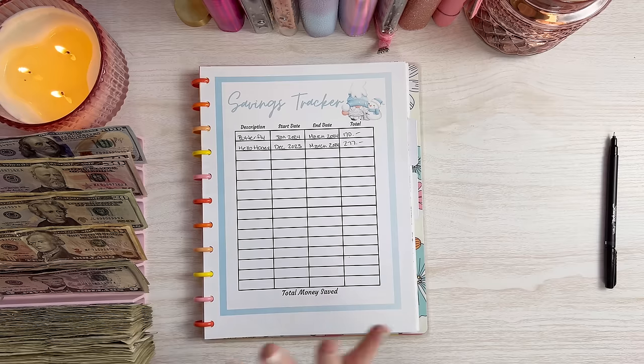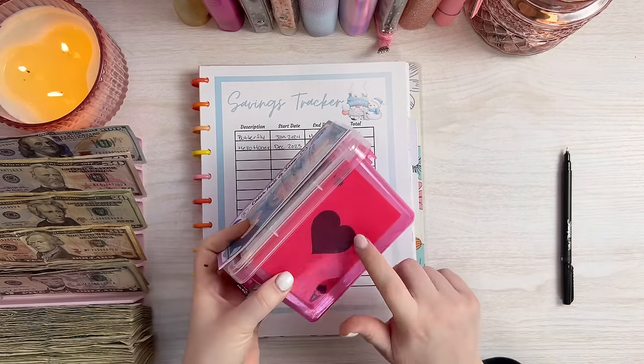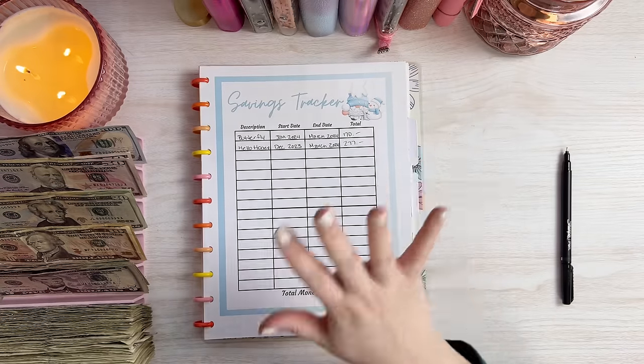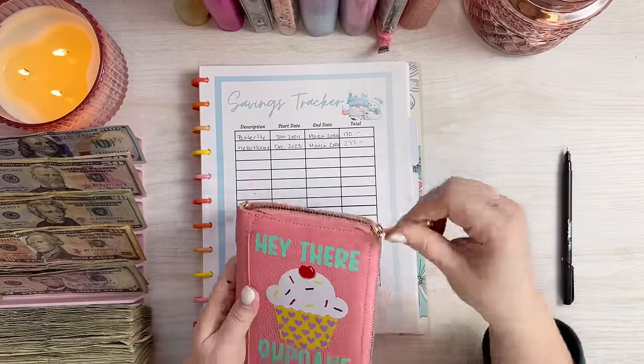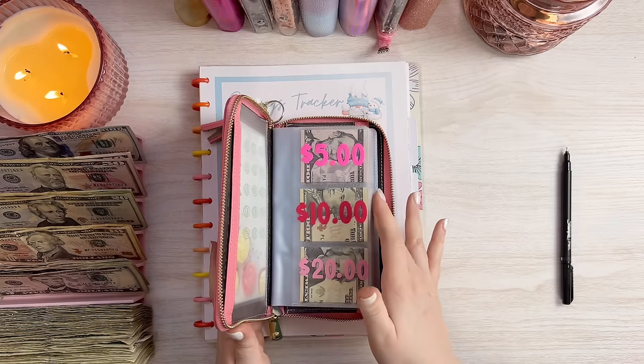Okay, so you guys saw that I did pull the money out of this box. Now this box is empty, and I ended up saving that in with my last video. The only binder that I am not going to pull cash out of is this one right here, because I have been working so hard on this.